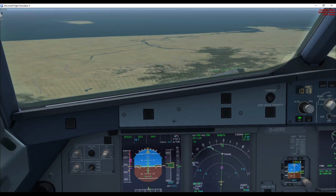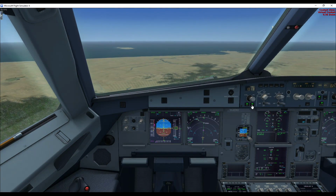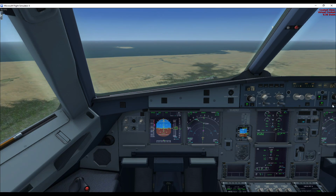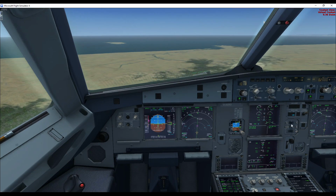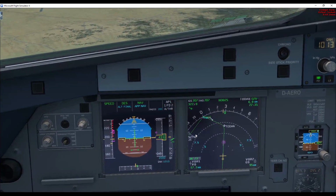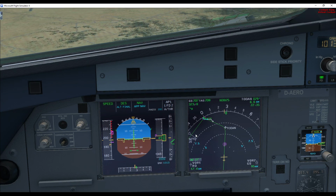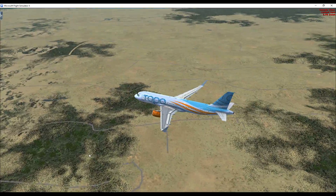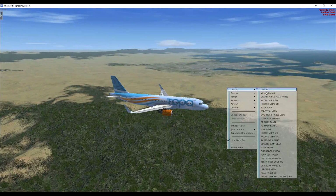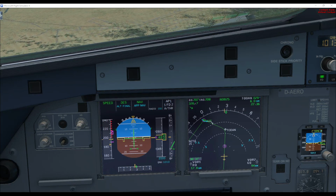I'm a bit too high according to this. And the landing system is picking up absolutely nothing, so that's useless. On the approach now, may as well. Quite low now, just 5,000 feet as we descend. How long have we been in the air? We left the gate 44 minutes ago.